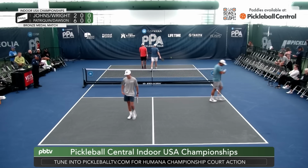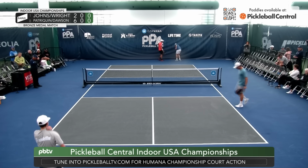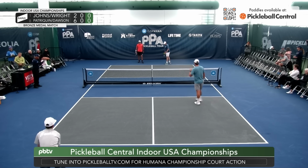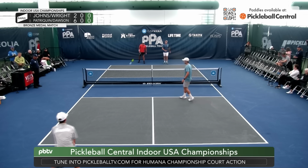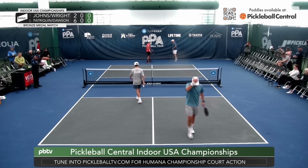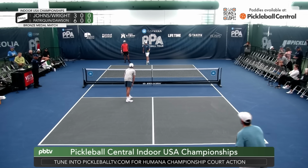Matt Wright trying to attack the body of Callan Dawson, it perfectly going to his backhand, which he is absolutely sitting on, and puts that ball away. So 2-6-2, and make that 3 as Hayden Patriquin's return sails long.